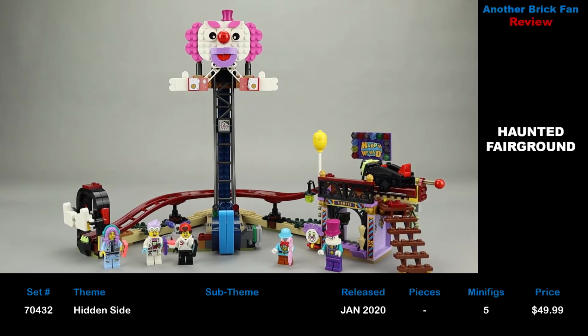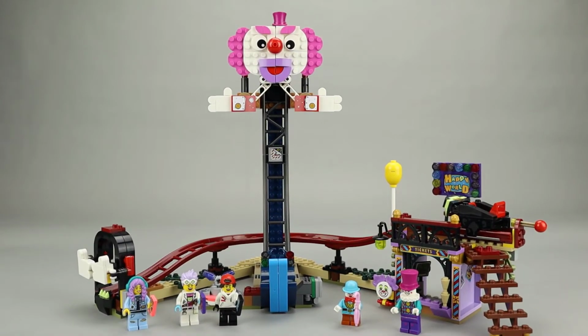This is set 70432, released in January 2020, has 466 pieces, 5 minifigures, and cost about $50 when it was released. This is a nice big set, makes for a really good display piece, and it has a lot of good play features that we'll go through. Let's take a closer look.